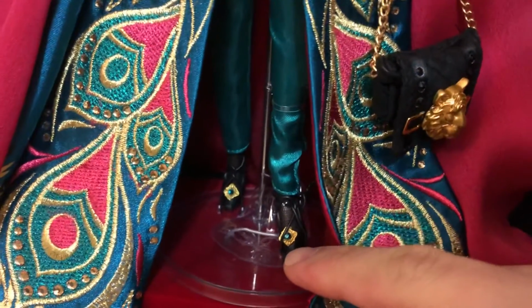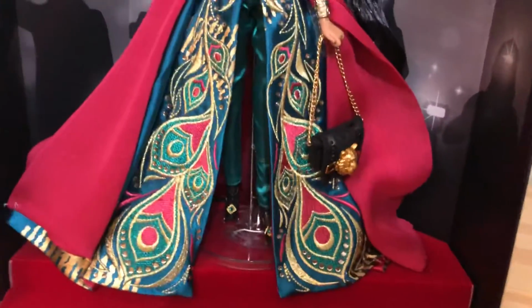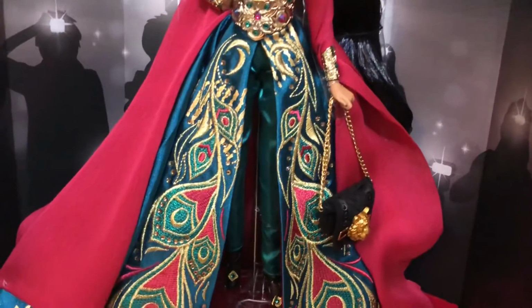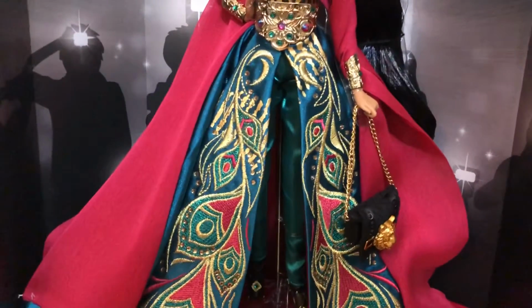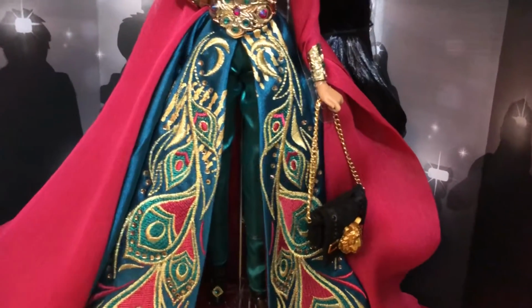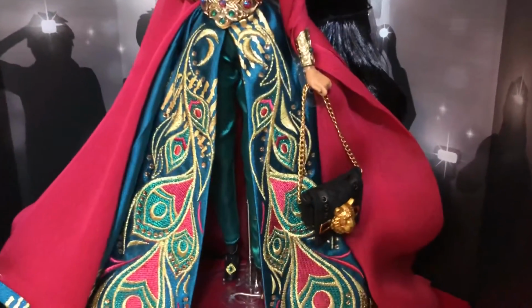That's not necessary, but I think it kind of ties all the colors together so that her skin tone doesn't really pop up from under there. Kind of makes it all dark and a nice, smooth transition. That's really great attention to detail on Disney's part. I don't know how much of the stocking is there, but either way, it's very good that they took care of that.